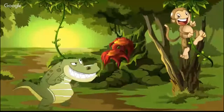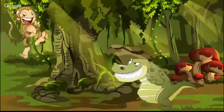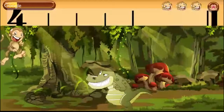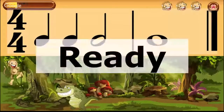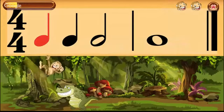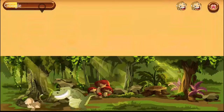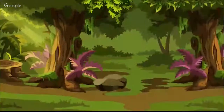Okay. And of course, if I get all the way to the end, I get a little reward. If I lose all 3 of my lives, then the poor monkey's going to get munched. Play. But that won't happen until I would lose 3 times. So we'll quit this before that happens. Whoops, there we go.